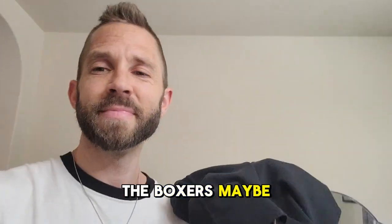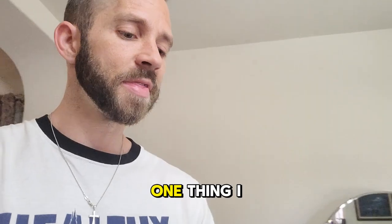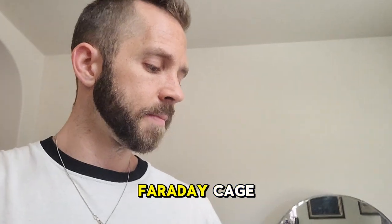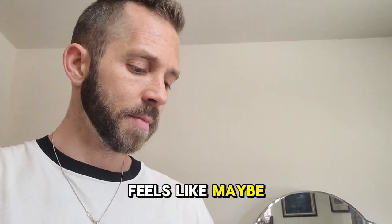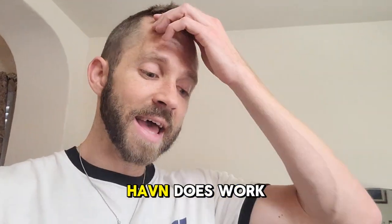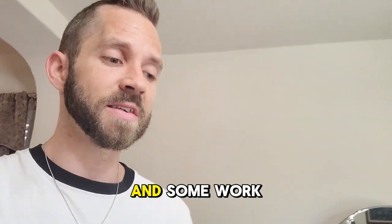The boxers, maybe not, because I don't know, for whatever reason, I think it's just a thinner material. One thing I noticed was that the Beanie is much thicker. So maybe that thicker material is a stronger Faraday cage. And maybe the shirt is a little bit thicker too. It feels like maybe it's a little bit thicker as well. But regardless, those are the test results. Havn does work. It's just each of the products work differently, and some work better than others.